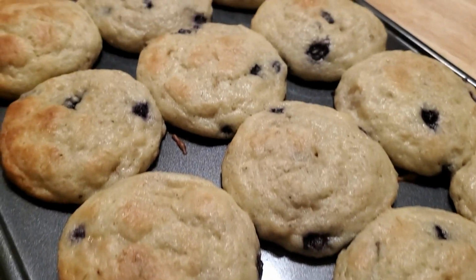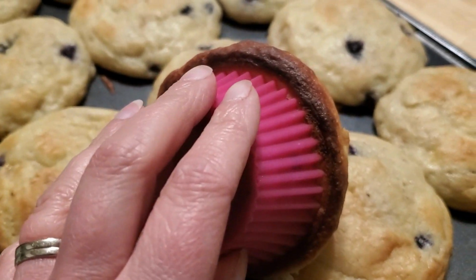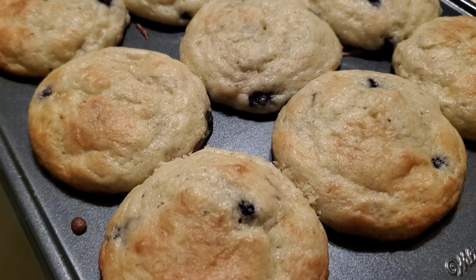Here are the muffins all done, and what I like about these is they actually have like a bakery style muffin top, and that's the best part.